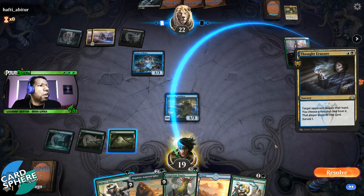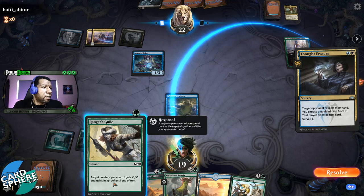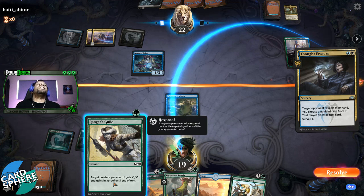Oh, we're going to Thought Erasure? Man. That sucks. That sucks. So we can't... Man. Oh, that's so bad.